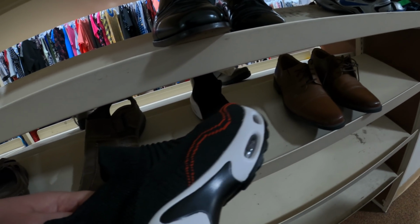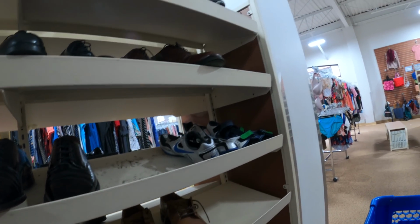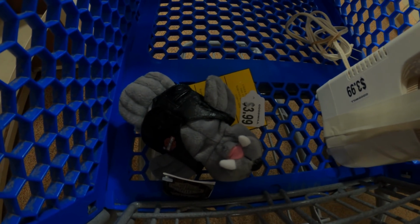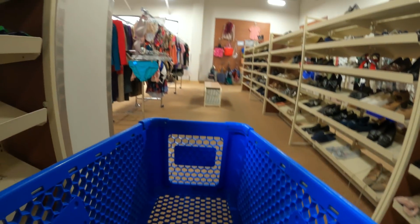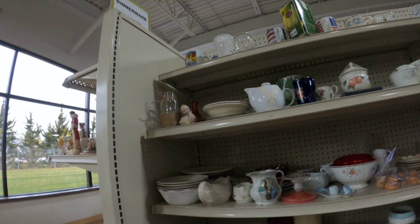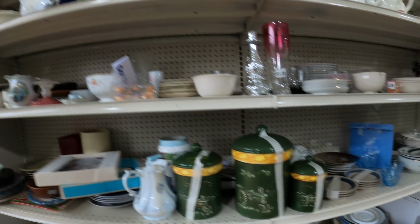Shoes, still very light at this Goodwill. Do a double take on those. I'm not sure what they were. Kind of looked like Timberland for a moment, but I don't think it was. I did find this Harley-Davidson seal beanbag toy. I ended up putting it back. They wanted $4 for it. It was not selling at all.